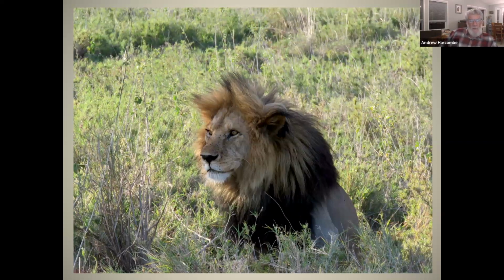Here's the animal that everyone wants to see in that area, the lion. Lions are mainly active at night, and they tend to prey on the different ungulates, the different hoofed mammals, everything from a gazelle all the way up to a water buffalo. We probably saw this on the first day; this photograph was in the Serengeti.